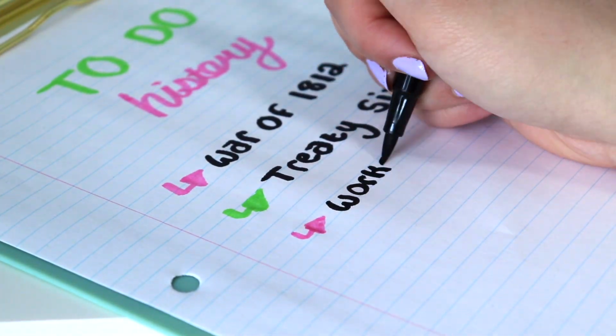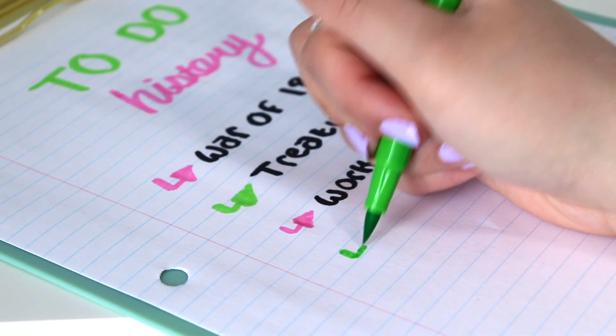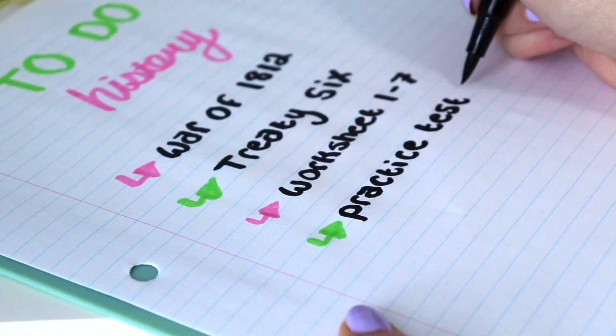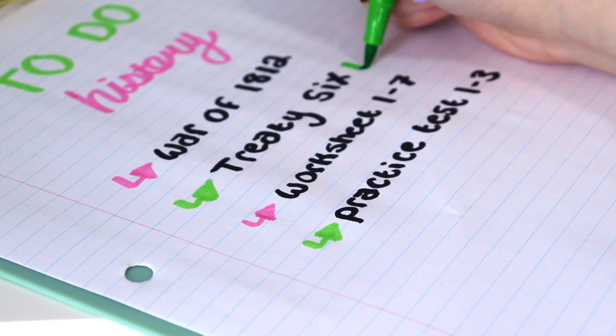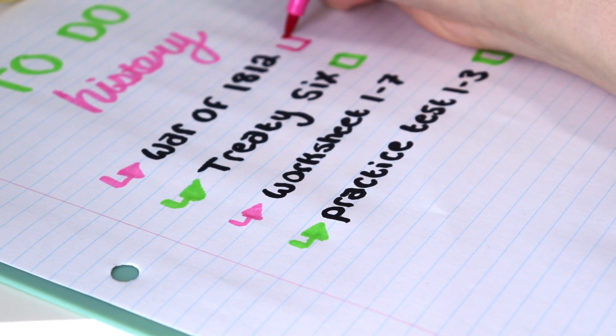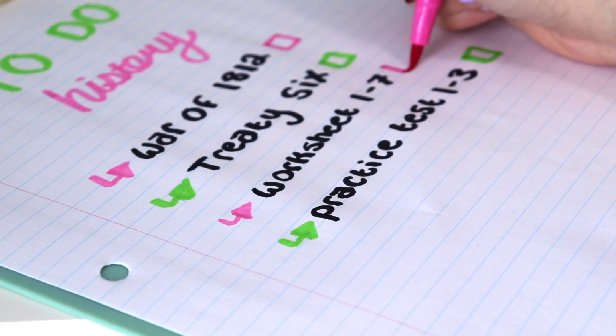However, if you feel that some assignments are way too long and you're definitely just not going to get them done, don't put them on this list, because time has already passed and you can't really go back to it. So mostly focus on the things that pertain to your test and that you already kind of know about and can catch up to.